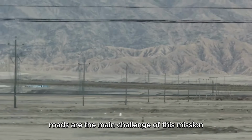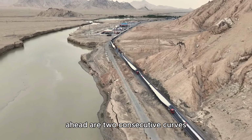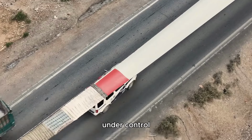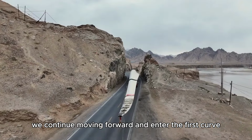The mountain roads are the main challenge of this mission. Entering the mountainous area, the convoy pulls over to the side and waits. Ahead are 2 consecutive curves, and the convoy needs to use the opposite lane to get through, so we have to wait for vehicles in the blind spot under control. We continue moving forward and enter the first curve.